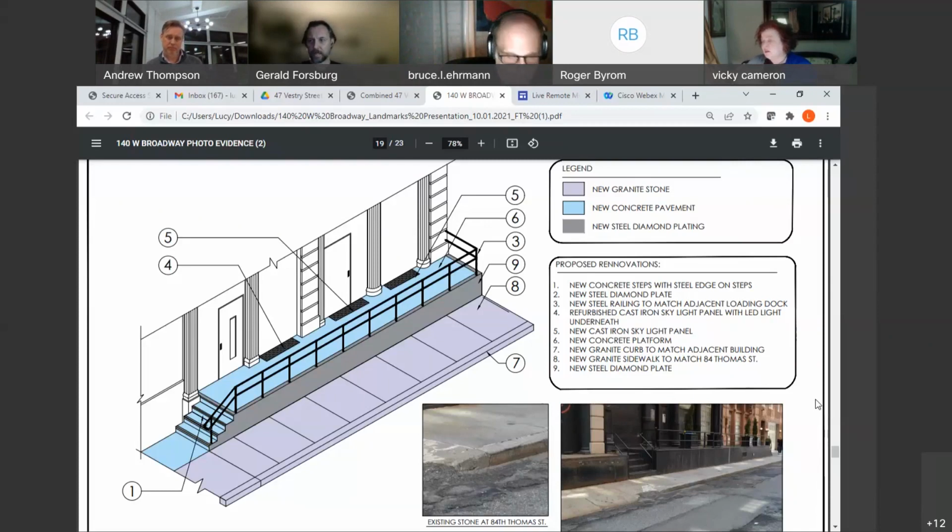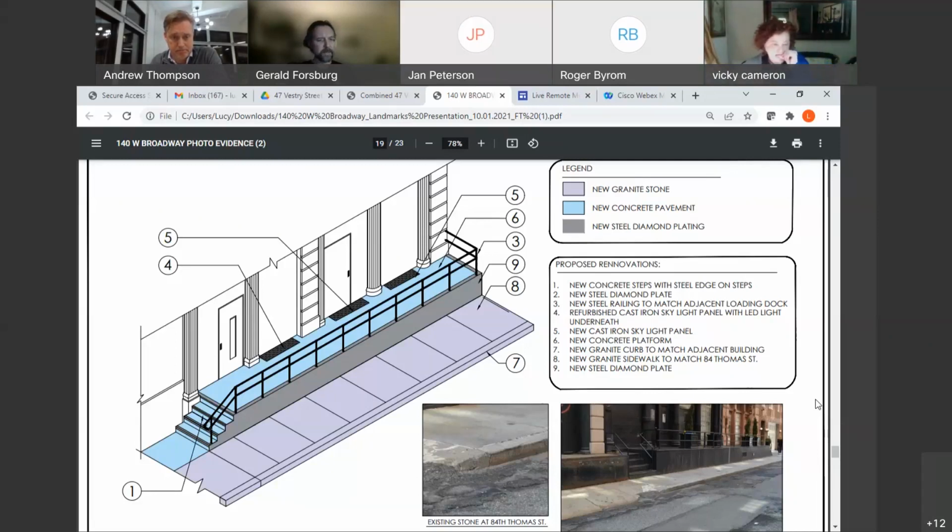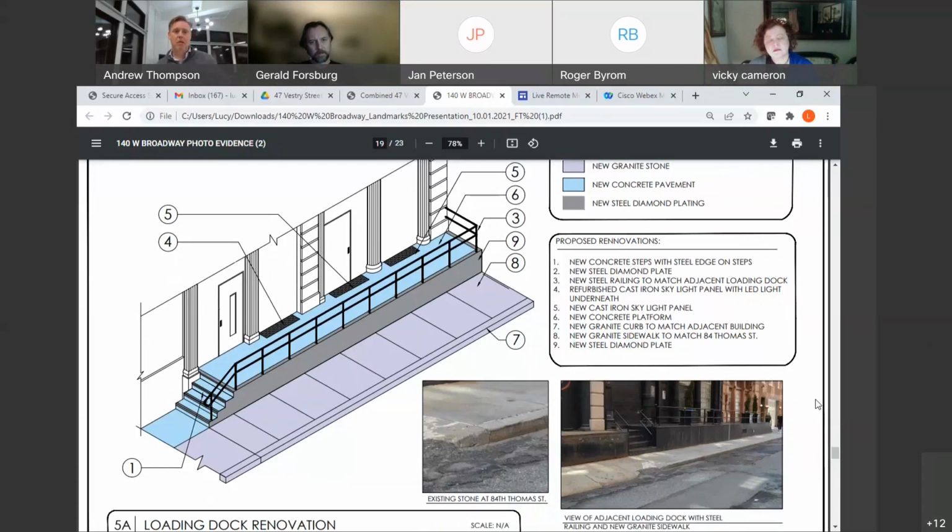This may not be specifically landmarks, but if we could go back to the curb cut. Right now it appears that you're showing a single curb cut. My first question is, is this going to have to go before DOT for approval? I don't know, to be honest with you. I'm just doing the landmarks community board right now. Yeah, but okay. That's separate later on.